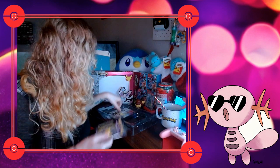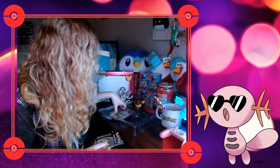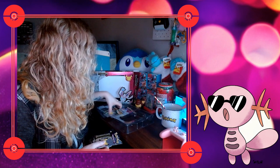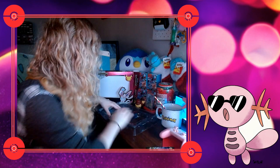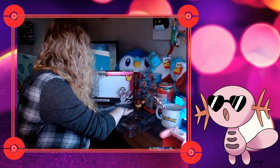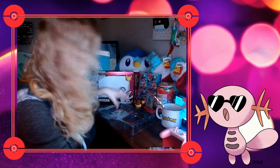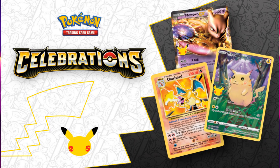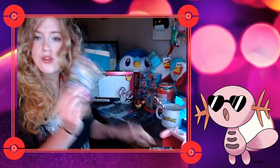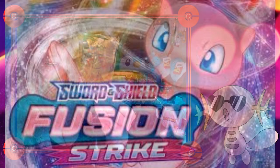And then it comes with one, two, there's that Evolving Skies, three, a few packs. A lot of plastic, man. Alright, so it comes with four of your celebrations packs right over here, and then it comes with a Fusion Strike and Evolving Skies.